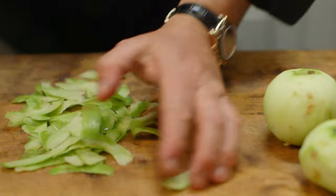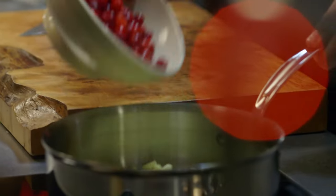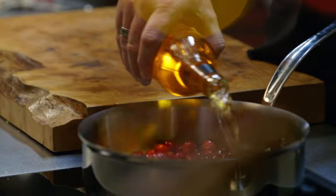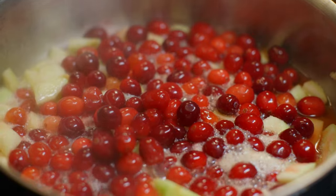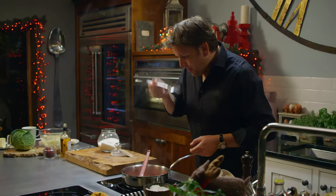When I've peeled and sliced two apples, I add them to the pan with butter, along with 200 grams of cranberries and 75 mils of cider. You bring this to the boil and just rapidly cook this now for about 8 to 10 minutes. Once the apples have softened, taste the sauce and add caster sugar.